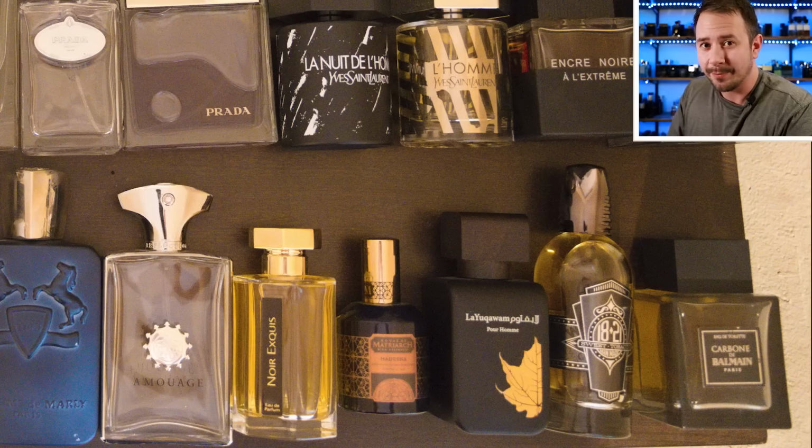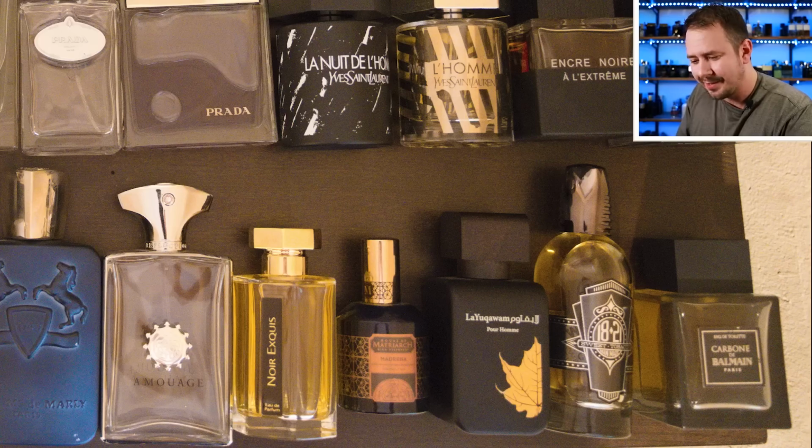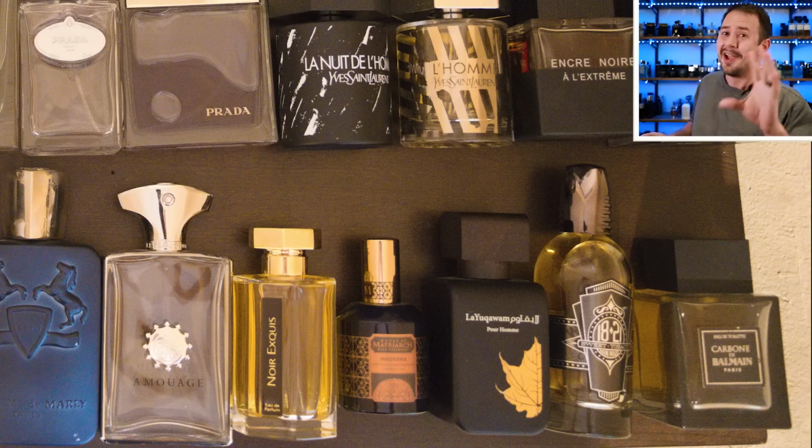It's Carbone de Balmain, and this is a fragrance that used to be really affordable. For the longest time, I had it in my cart. I'm talking a long time, seriously, probably the better part of a year. I was like, I'll buy that. I'm gonna buy it. And then I would add other things and not purchase that one for some stupid reason. I kept pushing it off. And then one day it went out of stock and I was like, I'll still buy it when it comes back in stock. That never happened.